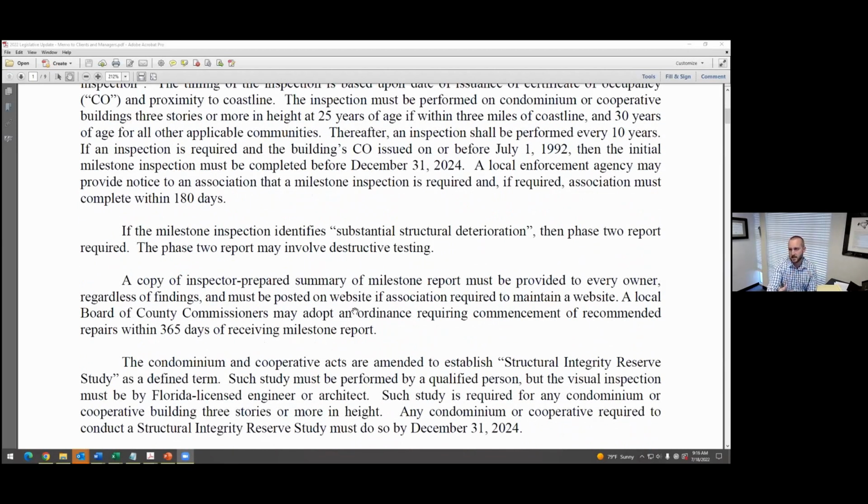Once you have that milestone inspection done, if it identifies a substantial structural deterioration, then a phase 2 report is required. And the phase 2 report may involve destructive testing. If any of you have gone through construction defect litigation or any other type of substantial litigation regarding issues with construction or reconstruction projects, whether it's balcony replacements, resurfacing, whatever the case may be, or new roofs, that would involve destructive testing.